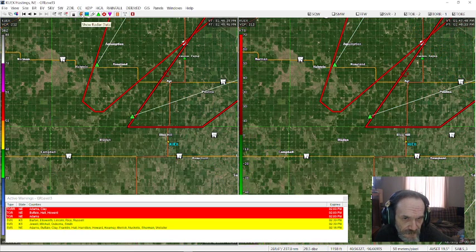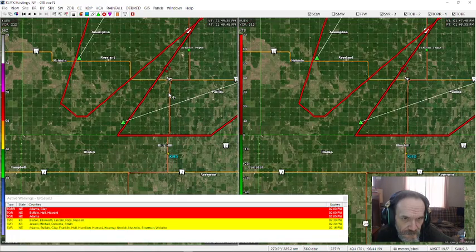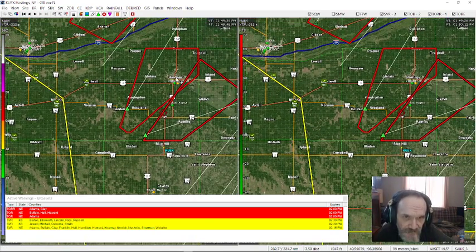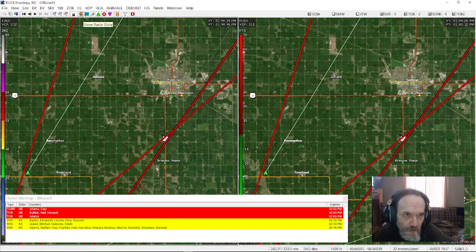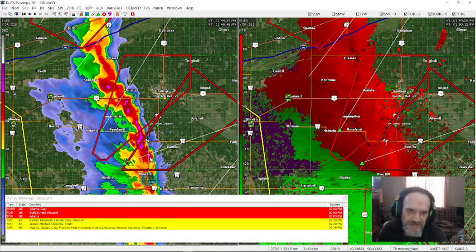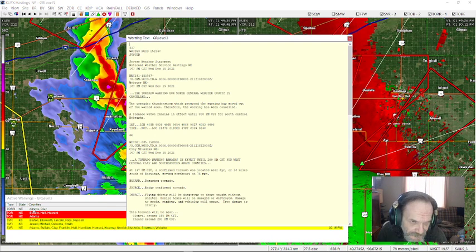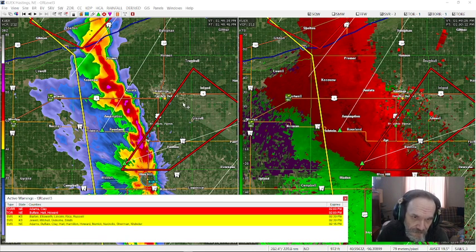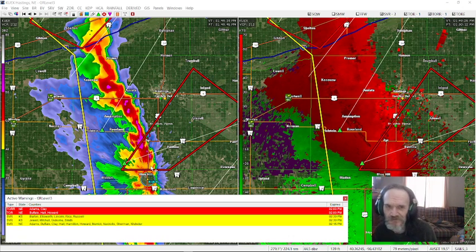Where the hell's Hastings at? I'm not seeing Hastings on the, must be 2 miles. There's Hastings right there. So it said southeast, but it's actually southwest. Did I read that wrong? "14 miles south of Hastings." Okay. So they're talking about this one. That's practically right over the radar site, just north of it.